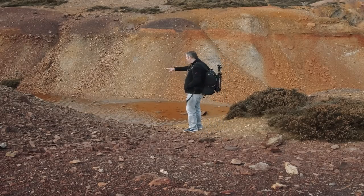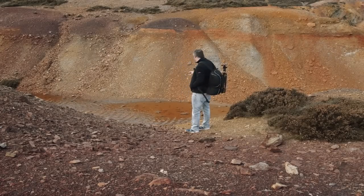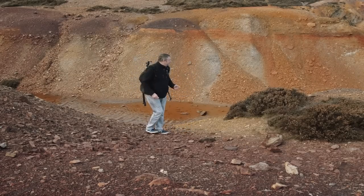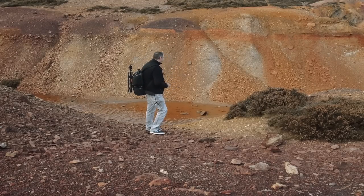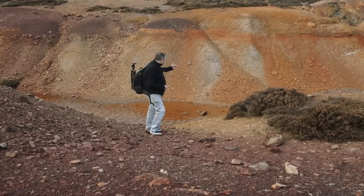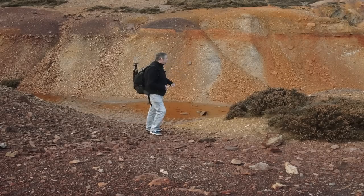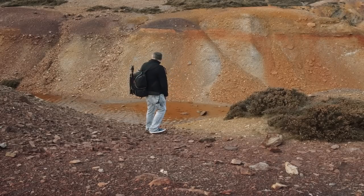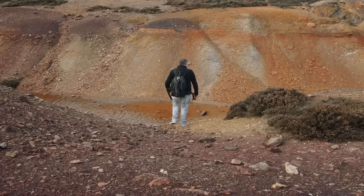Right, what I'm going to do here, I just like this sort of stream running down here. The rocks here, it just feels like you're on Mars or somewhere. Some of the rocks here are orange, red, and really yellow. I'm trying to find a composition here where I can follow this stream, get that red rock sticking out the side there, and get the mill in the distance. So I think something like a portrait is going to look good here. So I'm going to head down here and try and find somewhere to take that composition.